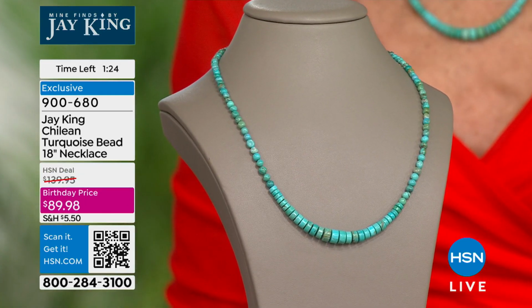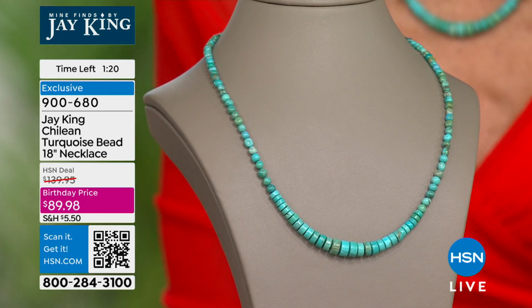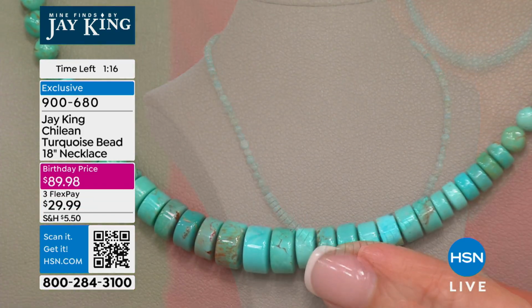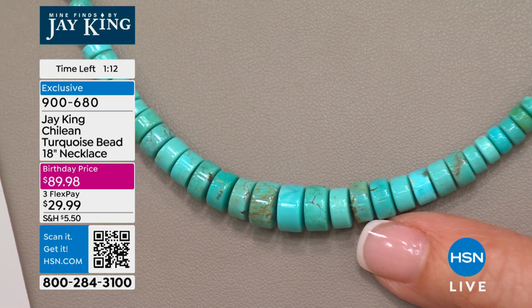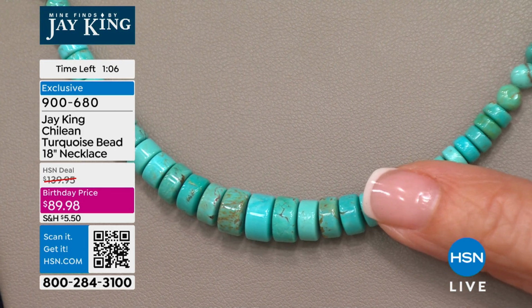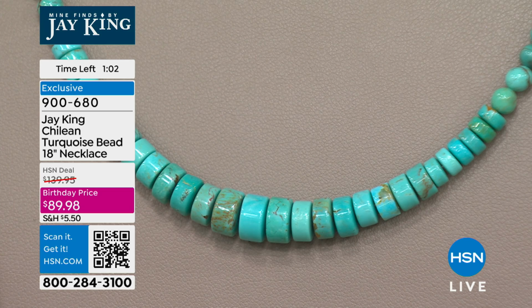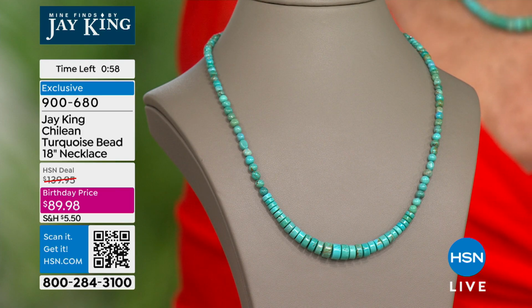So here's how you make these hishi. You take the turquoise and you make it all in blocks. Then you take a drill. At that time, we just had a regular drill, not diamond Dremels and stuff, so you have to be really careful. You drill the hole in it, and then you string it on piano wire. So you have all these chunks of turquoise there.